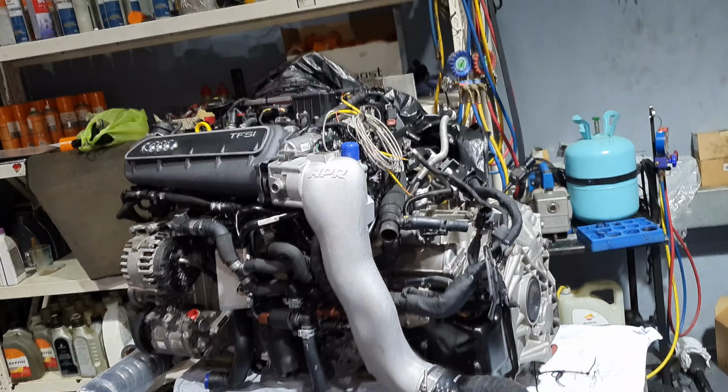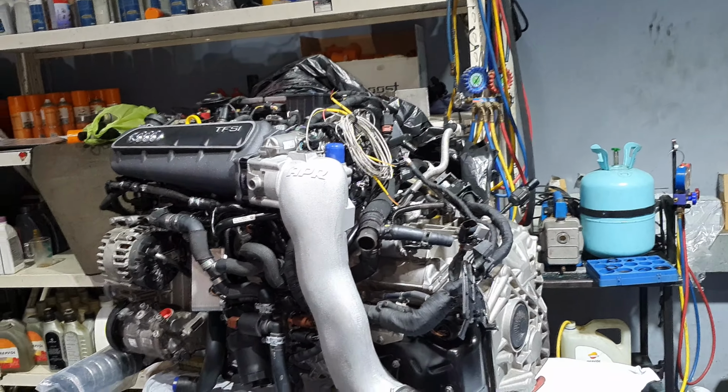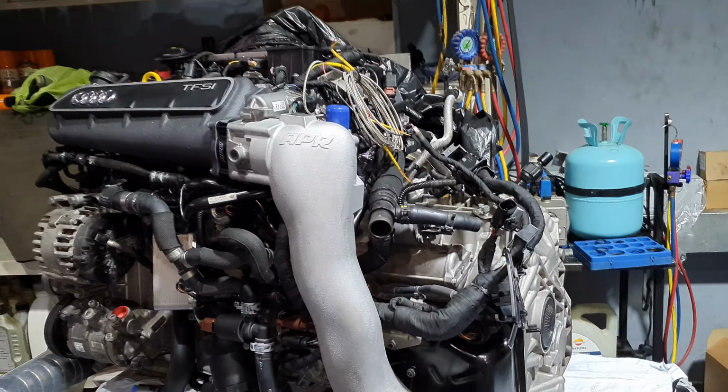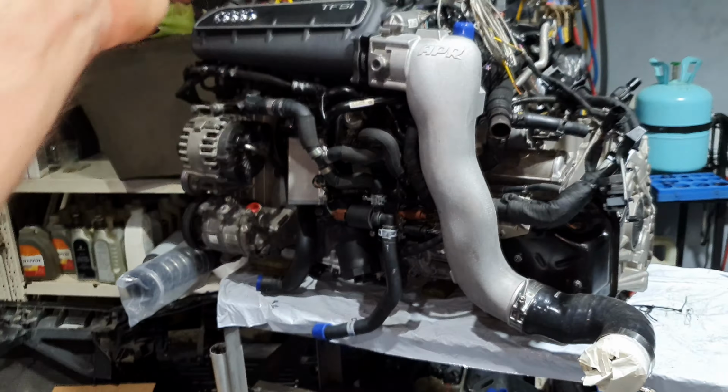There we see Mr. Derek. Mr. Derek, what's going on? You are moving on here. No, finished. Okay, most probably finished for today. It's Saturday. Let's cover again the engine. Most probably we're gonna put it inside on Monday.